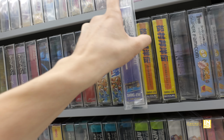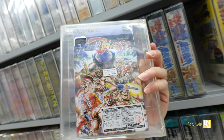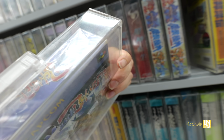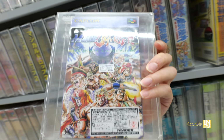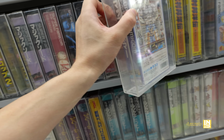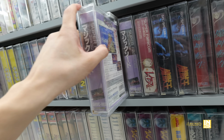And then we have Muscle Bomber. I think this was Saturday Night Slam Masters. I've never played this, and I believe it has a Haggar. There he is. The old mayor. And 1,980. That's definitely lower than what I've seen it as of late. Oh, I'm gonna get a copy. Just you wait and see, y'all.